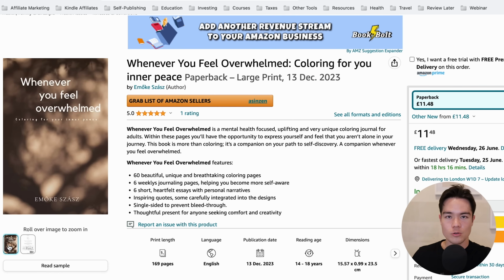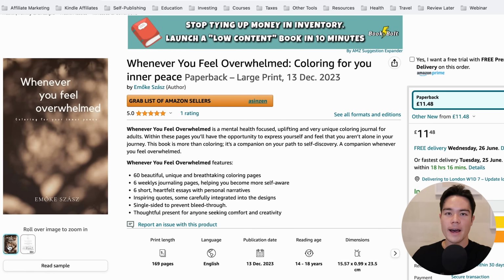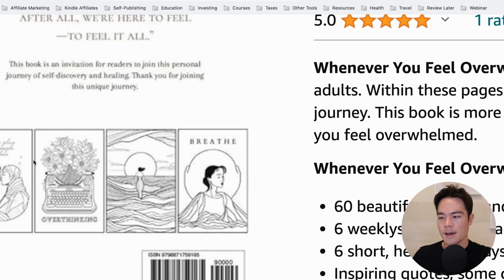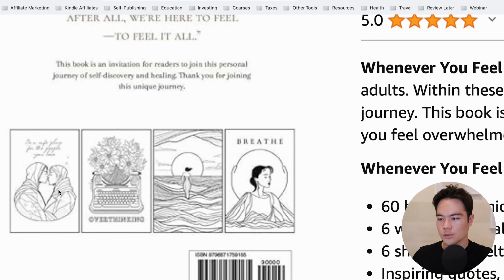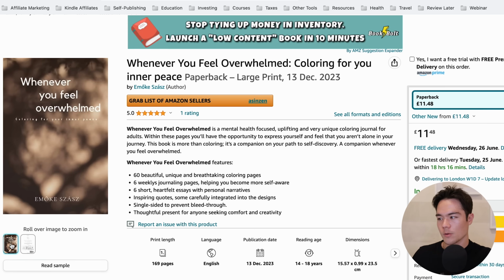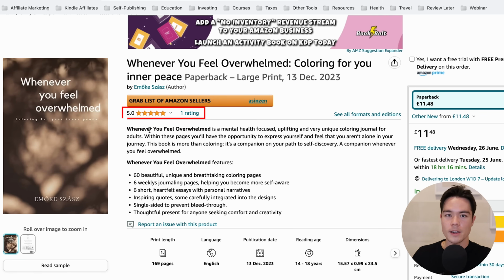You're literally destroying sales because of how bad this book cover is, or the front cover is. If you had some samples, honestly, if you just used one of these images and put some title text above it, that would have been a billion times better, and you probably would have made more sales. So that's one thing that you want to improve. Obviously, the next thing is to get more reviews, right? Because one is not going to cut it.